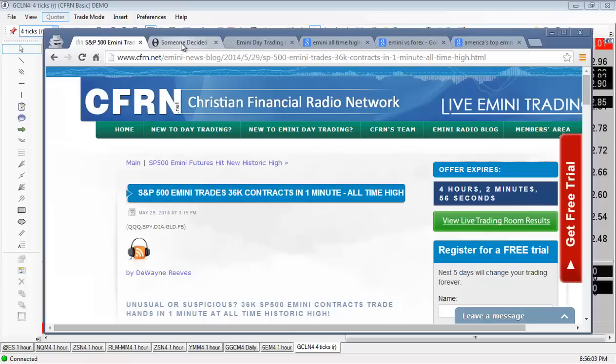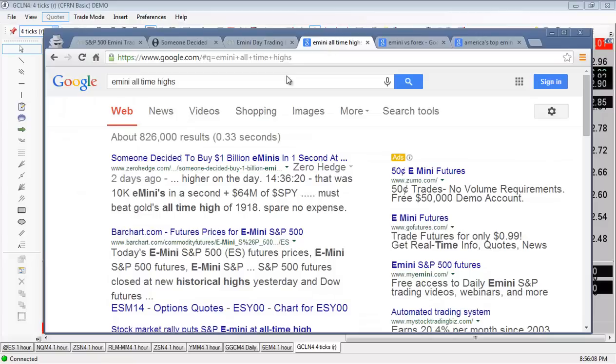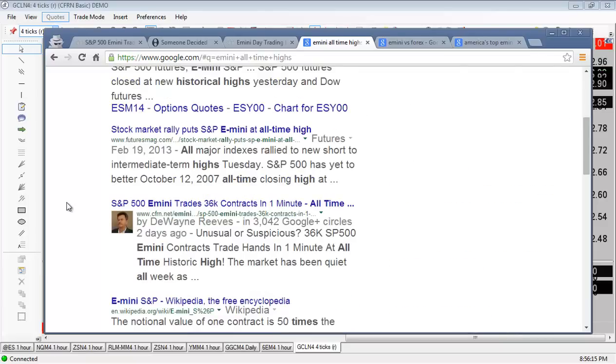If you were to go out onto the internet and do some Googling, like Emini all-time highs, on the first page of the results, there we go. That's me. Last Thursday or Wednesday it was, 36,000 E-mini contracts were traded in 1 minute. It was a $1 billion minute in the S&P 500. And you know what the amazing thing is? Price didn't budge. It's crazy.